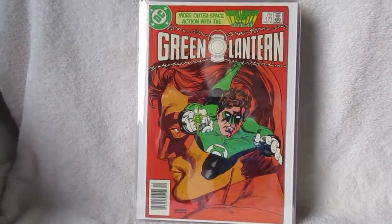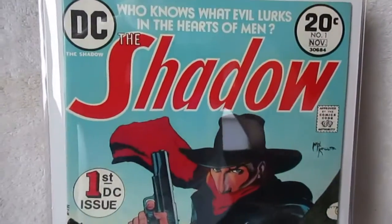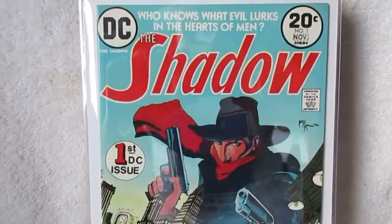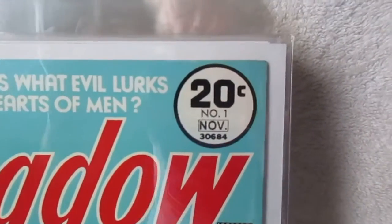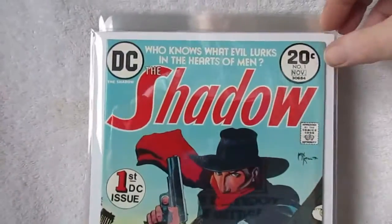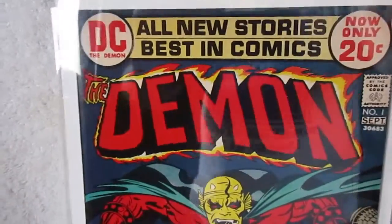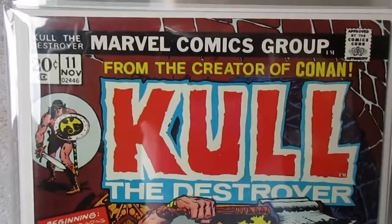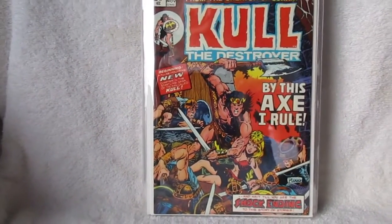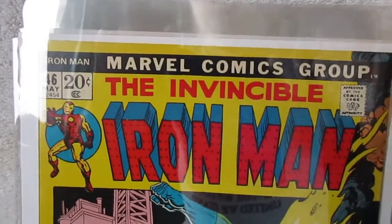Oh my goodness gracious. Do I even have to say the name? More Mike Kaluta incredibleness. 20-cent magnificence. Another Koch warehouse book. But again, I'll talk more about my Koch warehouse purchases in an upcoming video. Oh, I do believe we saw this earlier in the stack. I don't know how the second one crept in there. More Koch warehouse magnificence. Mike Ploog doing Kull number 11. An emblematic 20-cent book. Good God, yes. Oh boy.